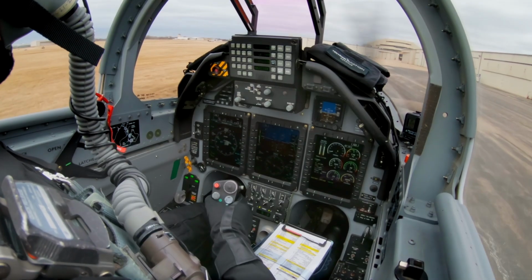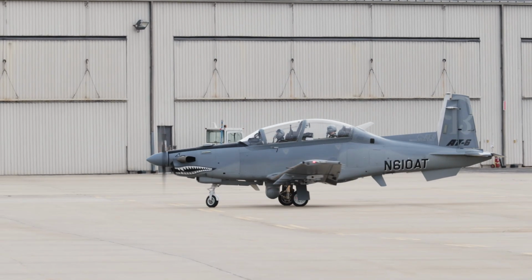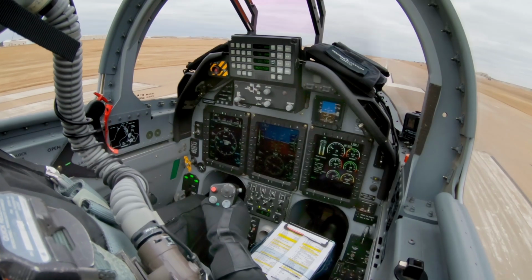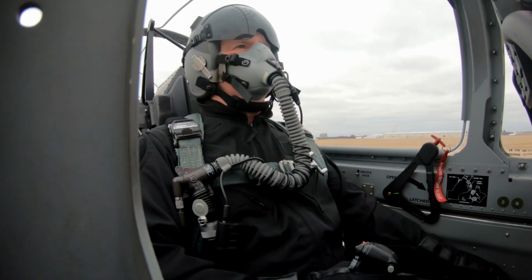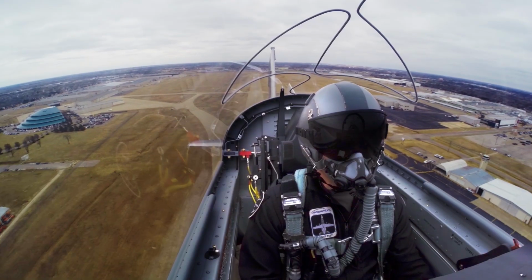Taxiing is easy, and the nose wheel can make some very tight turns. Set rudder trim and flaps for takeoff, line up, bring up the power, and wait for 90 knots to lift off. Then gear up, flaps up, and climb out at 160 knots.